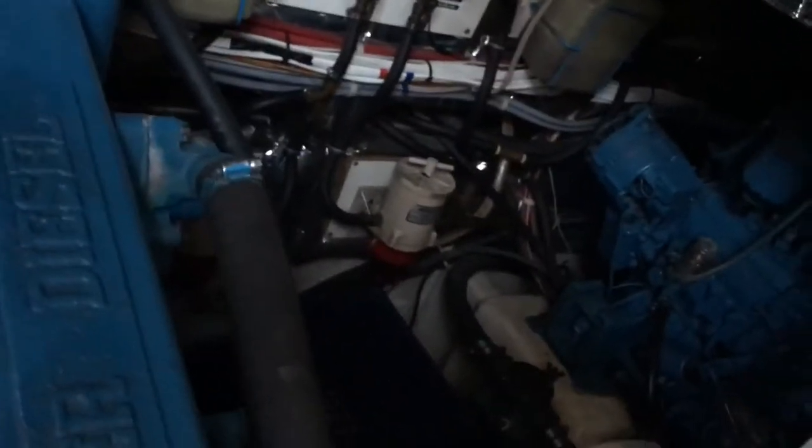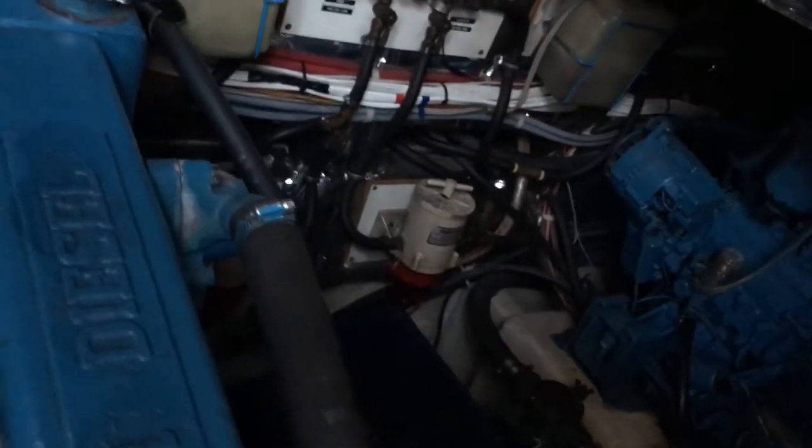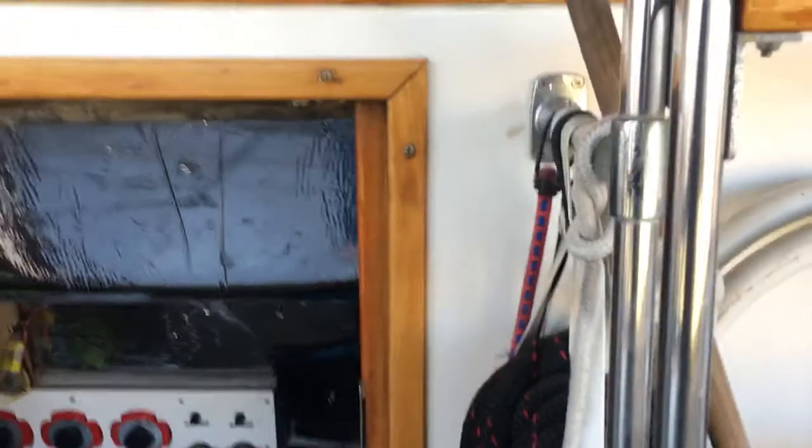That's the engine compartment. Okay. The Racor filters are down over there. There's one of them. The other one's to the left of it. Anyway, they work real well. Now I'll go upstairs. I'll close this thing, otherwise it'll close itself. Okay. Stairs. Going up. Here we are.